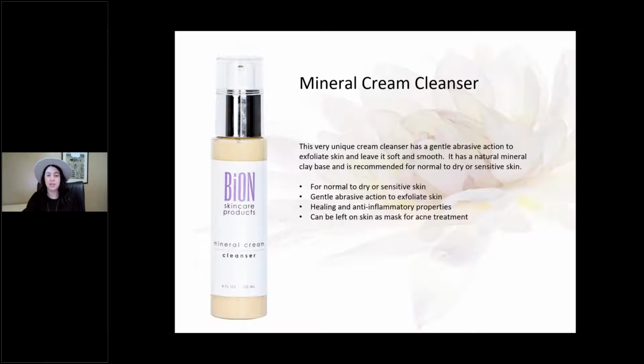It's kind of an in-between of the gel and the cream. It's got a lighter texture than the Gentle Cream Cleanser. So it's going to be a little bit more appropriate to your normal to dry sensitive skin. Again, nice and soothing, very anti-inflammatory, and it can also be left on the skin for 5 to 10 minutes as a little mask, again, to help soothe and calm the skin. So it's great to stick in the shower and use while they're doing all the rest of their steps and then wash off at the end.